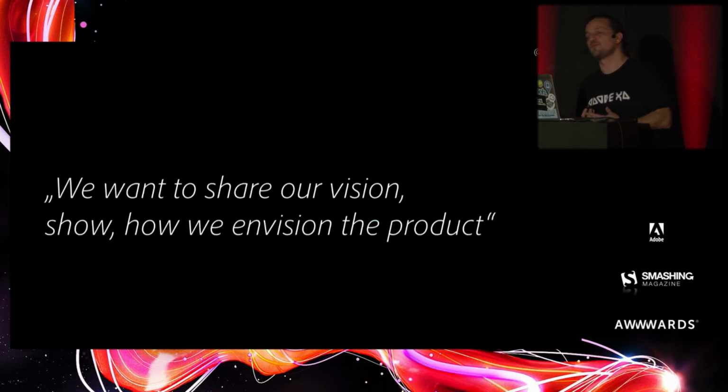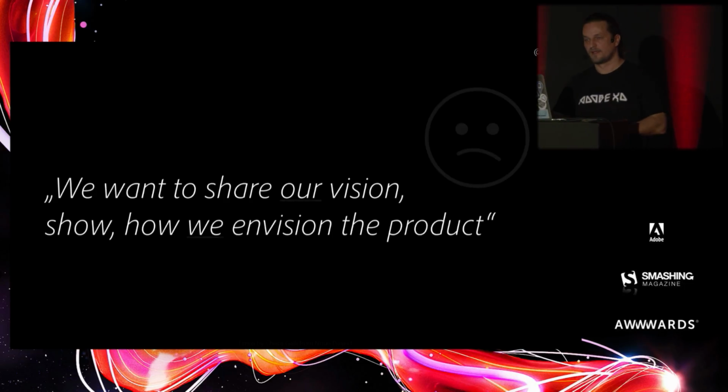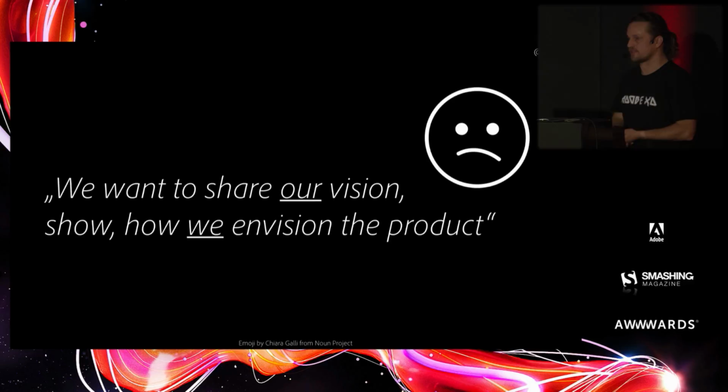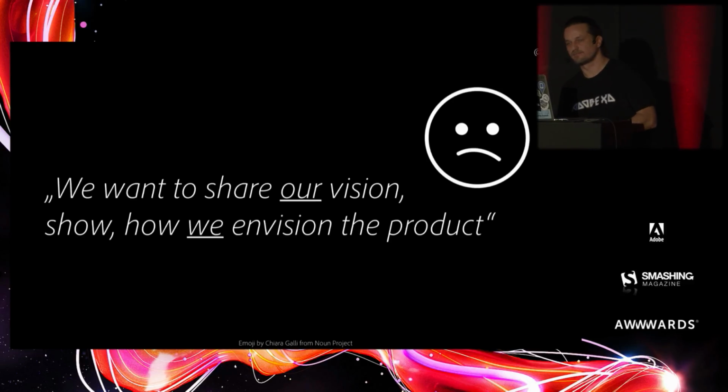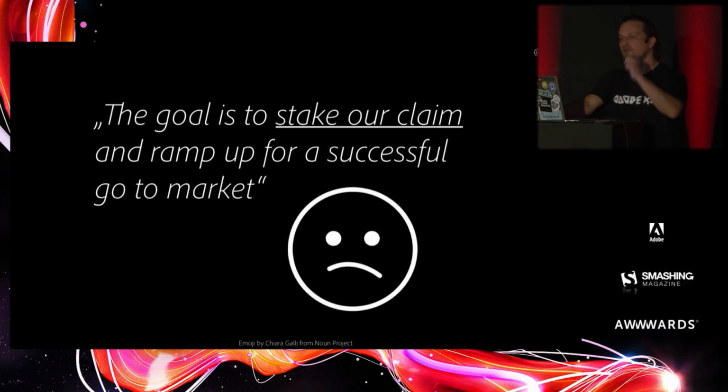Typically, teams would name reasons like, we want to share our vision and show how we envision the product. Anybody in the room that is finding the bug within this statement? Well, there you go. Our vision, how we envision the product. Next reason teams typically name, we want feedback to validate the direction we have taken. Or check out this very common reason for releasing a beta. The goal is to stake our claim and ramp up for success of the product.